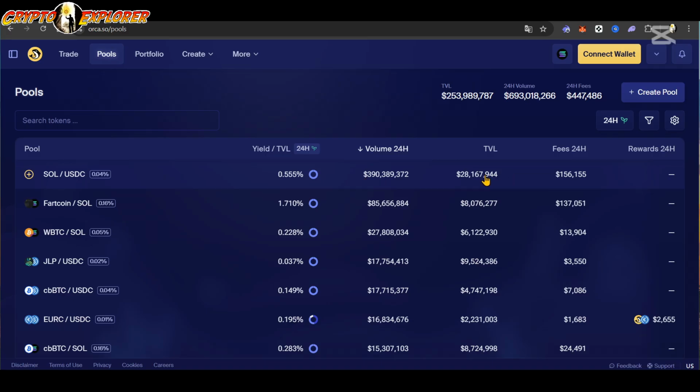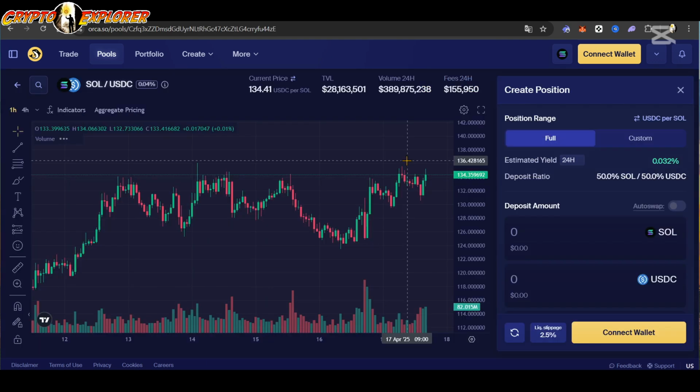The volume is much higher than the TVL. We're talking about 390 million in volume, when the TVL is a little short of $29 million. 0.5% a day. This is a yield that will, again, fluctuate, but it's a very decent yield. In this type of pool, you can expect to earn, overall through the whole span of a year, easily 50% of your deposit. And that's being conservative, with wider ranges that do not demand too much management from your end.